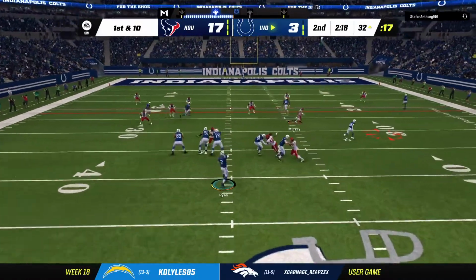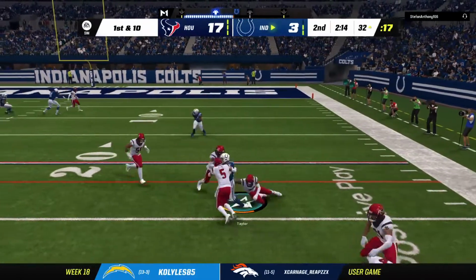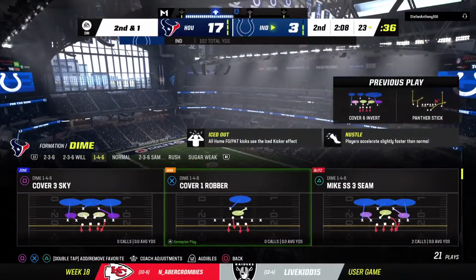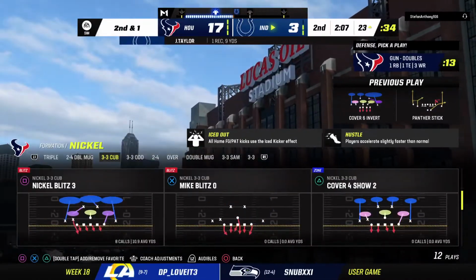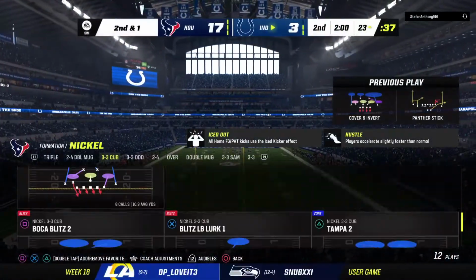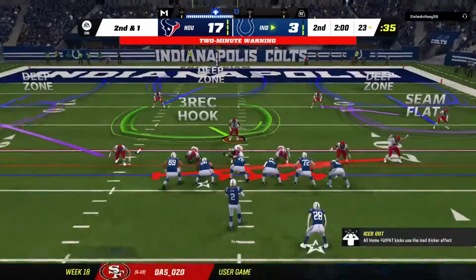Now it's Ryan. Now this will be swung out wide for Taylor. And he'll be brought down at about the 23-yard line. It's a gain of 9. Brings up 2nd and a yard at the 23-yard line. 2 minutes remaining in this first half of football. Here's 2nd and a yard.